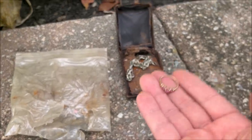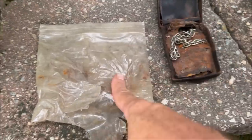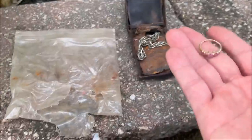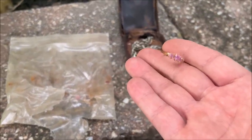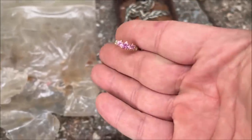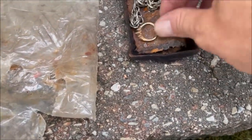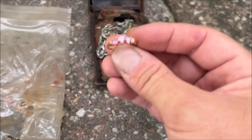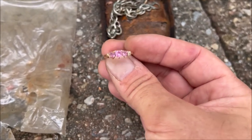Doug, this was buried treasure. Someone purposely put this in the case, put the case in the watertight bag, buried it, probably forgot about it. And who knows how old it is. I mean, probably within the last 50 years, I'm going to imagine. I would think. But you really found it. That's crazy. That is neat. I've never seen anything like it, Doug. Real buried treasure, and you got yourself a beautiful 14-karat gold ring with little gemstone hearts on it. If anybody can identify those, put them in the comments.